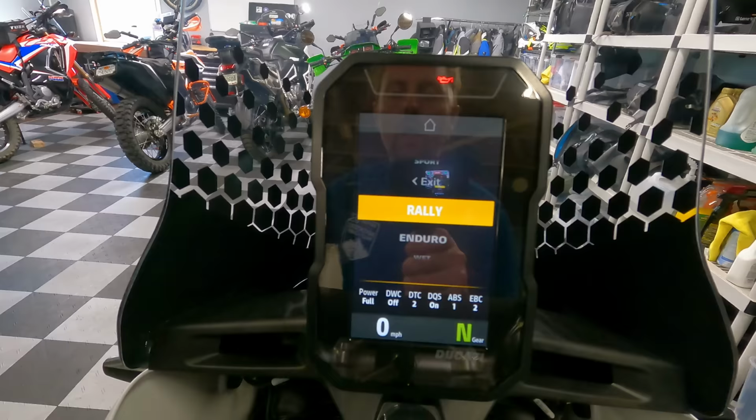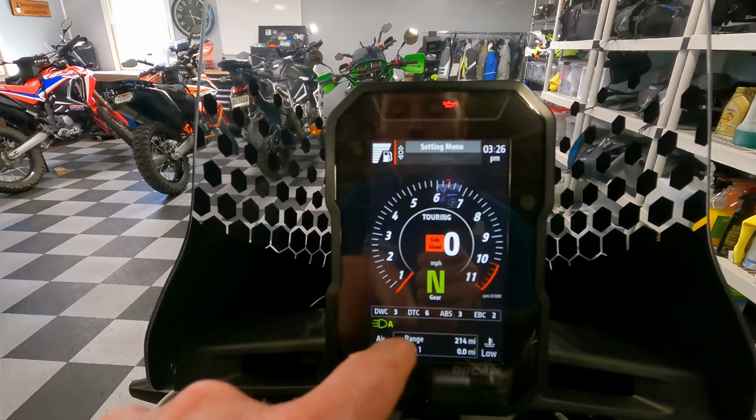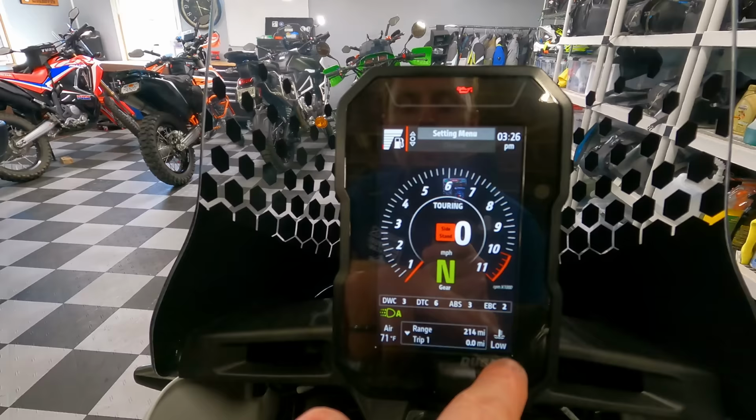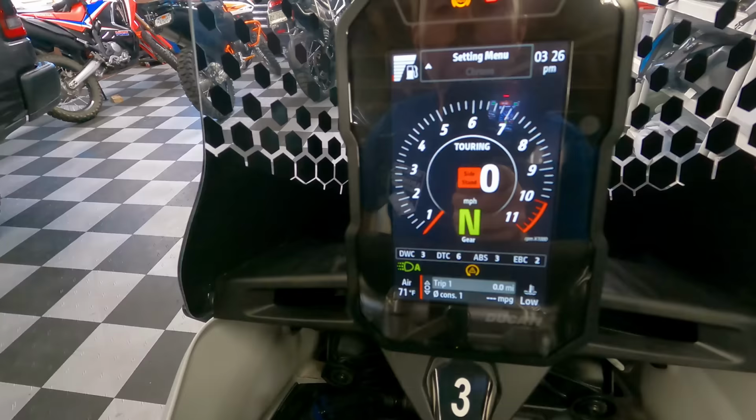If I go back to the touring mode, then you can see the basic screen: I've got a fuel gauge up here, I've got the clock, I've got a big tachometer, some indicators in the middle, gear position indicator, speed, of course, all my settings for my electronics, then I've got range, trip computer down here, air temperature, water temperature, headlight indication. Now, if I want to go and select stuff down below here, I simply hold this arrow down. Now I'm in the lower menu and I can go through here and select what I want to see in terms of miles per gallon or trip computers and things of that nature.